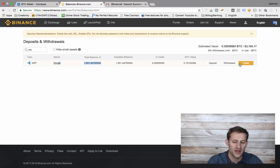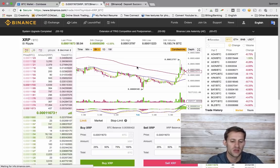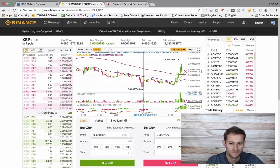Okay. We're going to go over here, and we're going to click trade, because we want to trade Ripple, and it's going to say, what are you going to exchange for Ripple? Bitcoin. Then you're going to go to this page that is very complicated looking. Don't worry, it's not that hard.